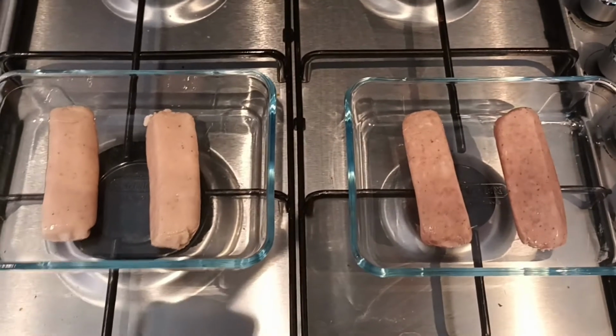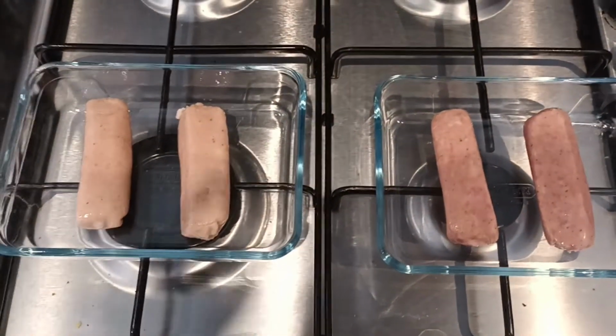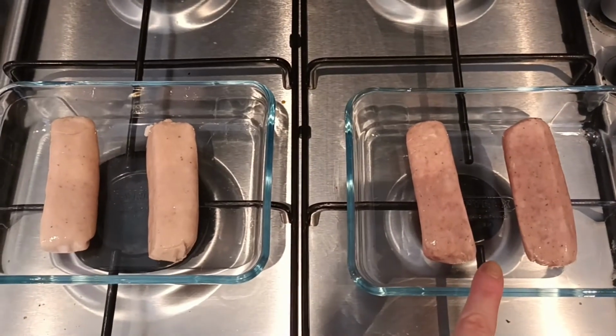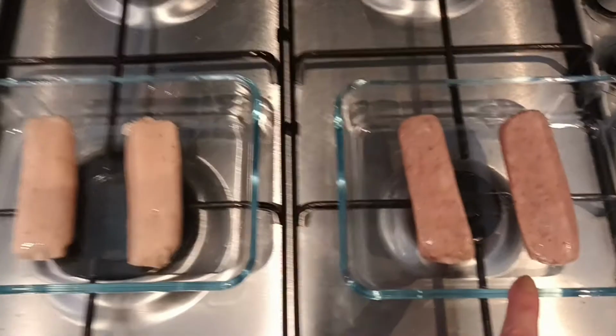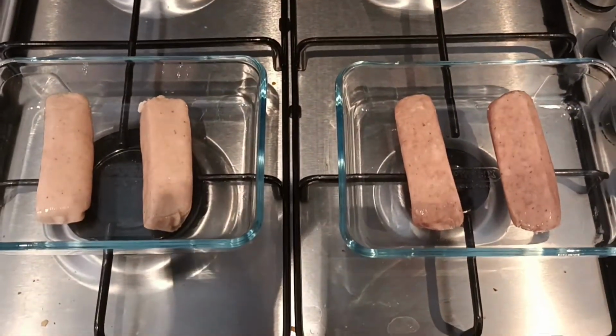Right, so we're going to cook the sausages in 2 separate trays. So we've got the cheaper ones here and the ASDA's mid-range ones here. These look a bit nicer. They look a bit of a better colour, and they look like they've got a bit more flavour to them. But we're going to cook them and find out.